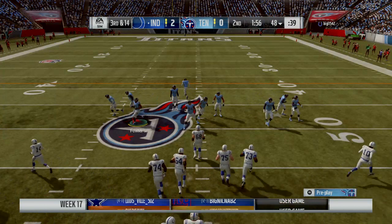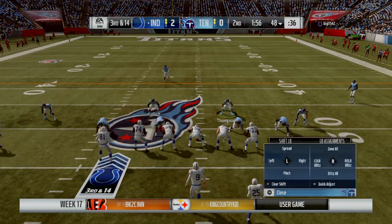The Colts on 3rd down. They've only converted once in 4 tries. This is 3rd and 14.